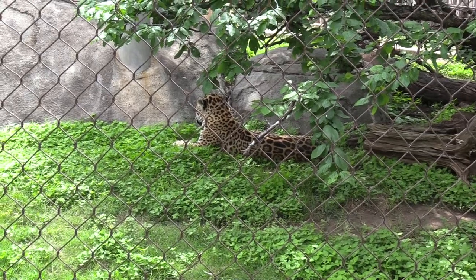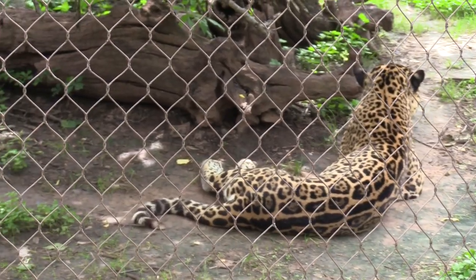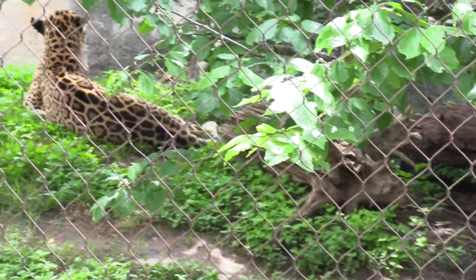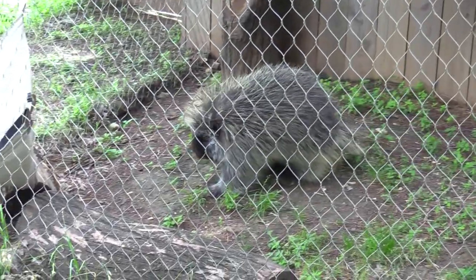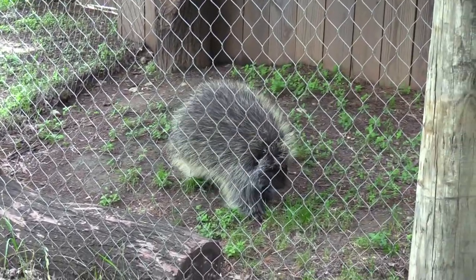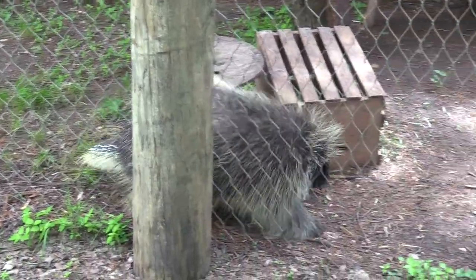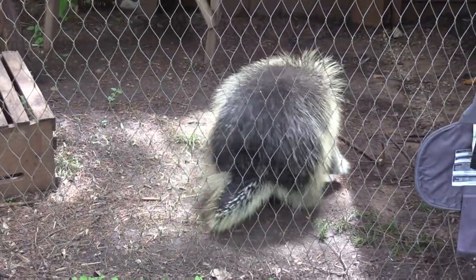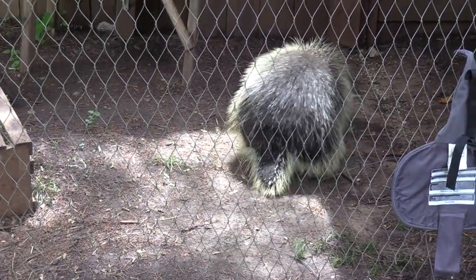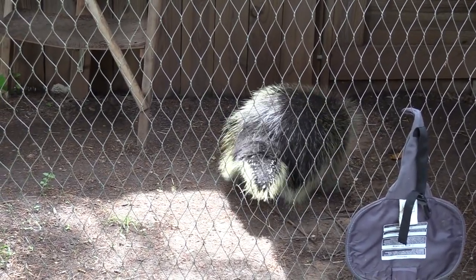The two jaguar are down on the ground now. The one just right here next to it. And the porcupine is out now. No signs for this guy. If you got hound dogs and you're in porcupine country, gotta make sure they stay away from these guys.